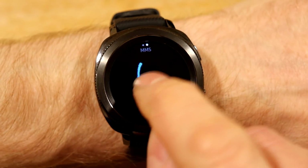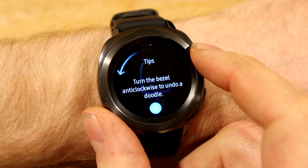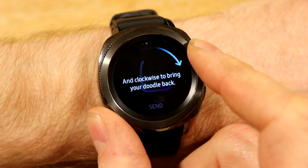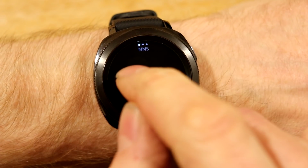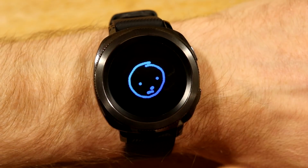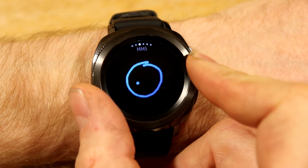So you could just write 4, and that would be you telling him 4 o'clock. Or there it says turn the bezel anti-clockwise to undo a doodle, and clockwise to bring it back. So okay, we can undo. So we can just draw a wee smiley face or a wee sad face, and if I've got some bit wrong there I can just undo bit by bit. So redo bit by bit.